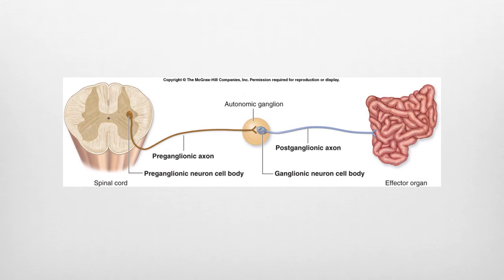And so this autonomic process involves a preganglionic neuron and then a postganglionic neuron. And so we have preganglionic, we have postganglionic, and then somewhere in between we have the ganglion itself. And so this is where that connection is going to be made. This ganglion may be very close to the spinal cord, and the ganglion may be close to the effector organ, depending upon the type of information that is going out from the autonomic nervous system itself.